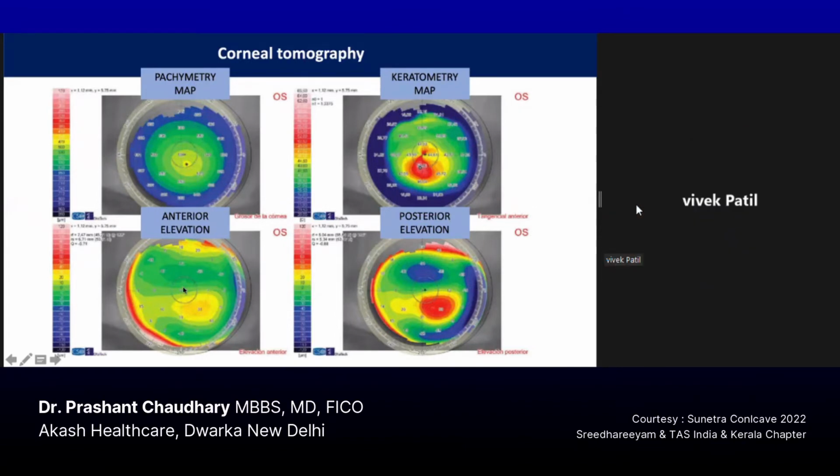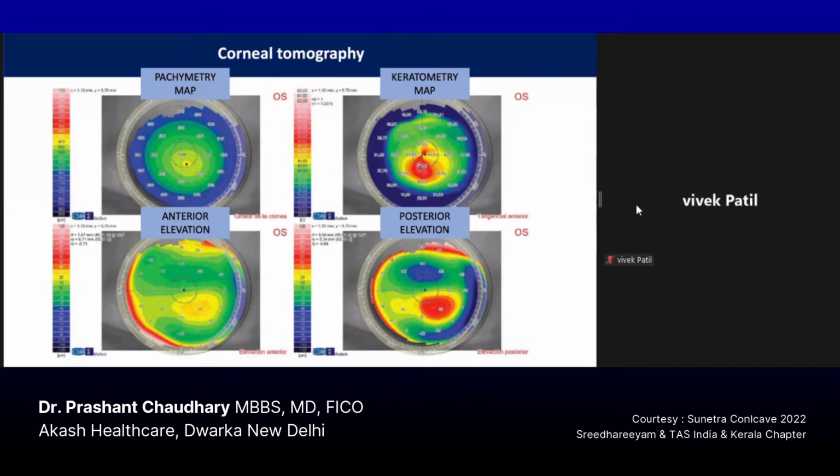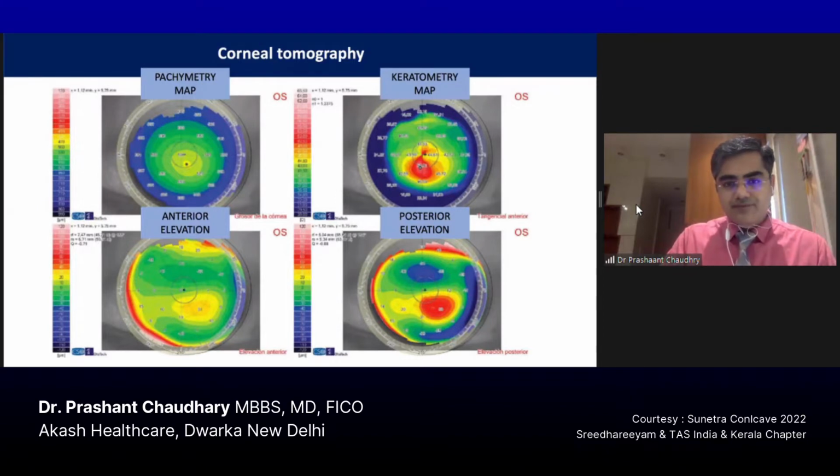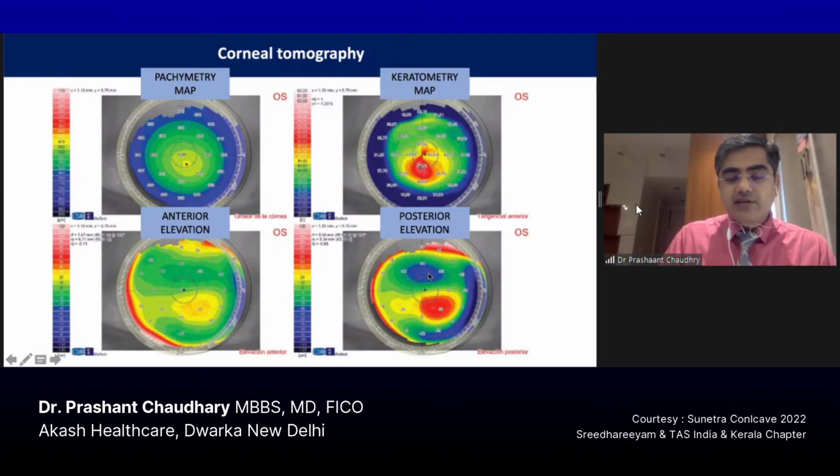So in this particular case, he's got a very high anterior elevation, maximum of 31. Usually 15 and above is regarded as abnormal. So this anterior elevation map will tell us that this is where the cornea is bulging from. And the fourth one is the posterior elevation map. The posterior elevation map is the same thing, but done from the back part of the eye. So in this particular patient, you can see that the back part of the eye is even more bulging forwards than the front part of the eye. And this is a case of a typical keratoconus.